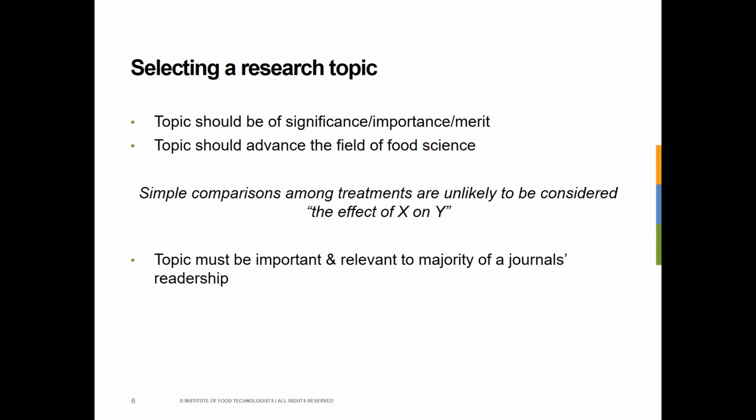Moving on to how to select a research topic. The topic should, of course, be of significance, importance, and merit, and advance the field of food science. Chances are, if someone's funding you to do the work, or if you're just really interested in it, it probably already is. But you nevertheless need to establish the importance in the introduction. Your work should demonstrate advances to the field beyond treatment effects. In other words, comparisons that yield results akin to the effect of X on Y. You should also consider the likelihood of whether your work will be read and cited by the journal's target audience.